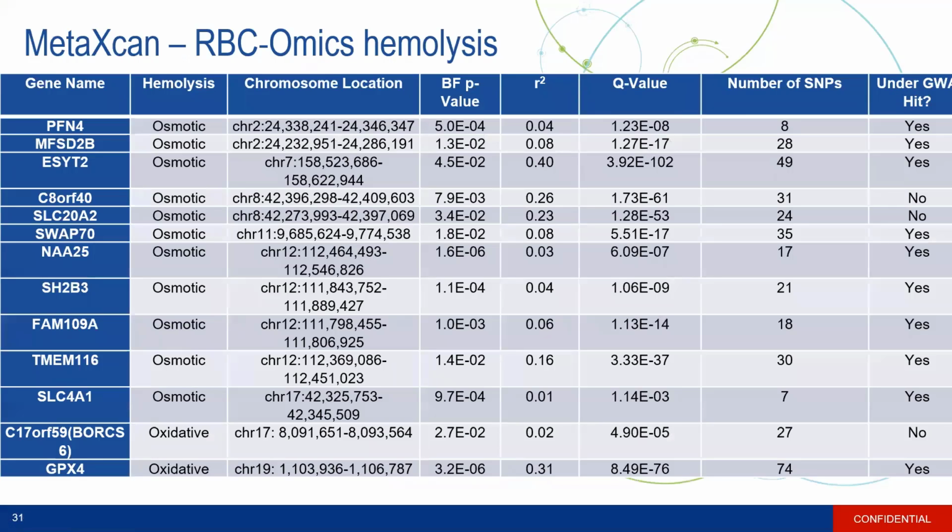What we found was that the genetics seemed to indicate that a number of the genes we had found are having an effect upon gene expression. Essentially, these are the most significant genes from our PrediXcan analysis, where the SNPs had an effect on gene expression, and many of those were under our GWA hits, and many were our most significant genes. One interesting thing is that we identified a number of metabolic genes, but most of the structural genes we did not identify. Ankyrin and spectrin are structural genes, which we think maybe don't regulate through gene expression, but have major gain or loss effects, as opposed to gene expression or regulatory effects.